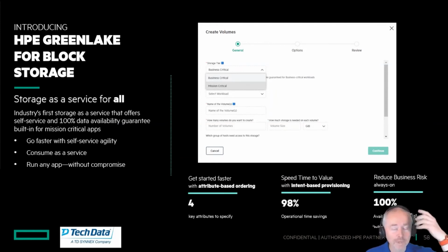Now, I know, because I'm a techie, I know this. If he chooses business critical, the volume will be created on Alletra 6000. If he chooses mission critical, at that moment, the volume will be created on Alletra 9000. Yes, this is fantastic. This is a customer that has an Alletra 6000 and 9000 in his data center.